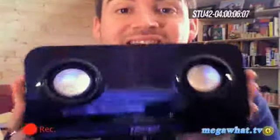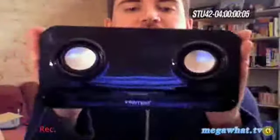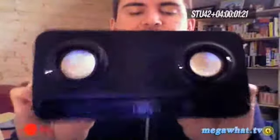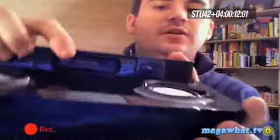Another day, another iPod speaker. Yes, it's the Intempo IDS-05, their portable £60 speaker set for the iPod. What you get for your money is two 15-watt speakers here and here, a 9-watt subwoofer, and the ability to pretty much connect anything via this socket here.